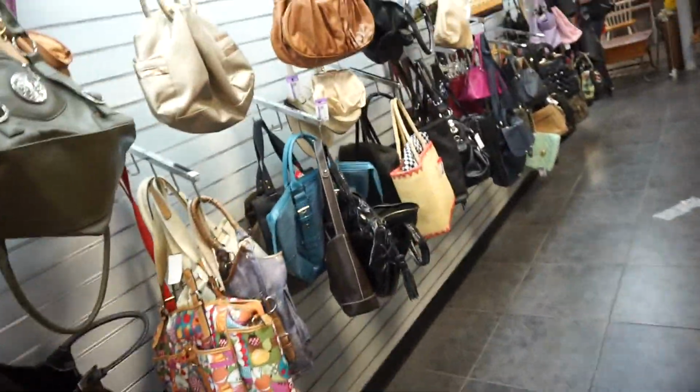Hey guys, I've noticed in a lot of thrift stores they have basket bags, and I know that's kind of a trend that's going on, so check the bags if you want some baskets.